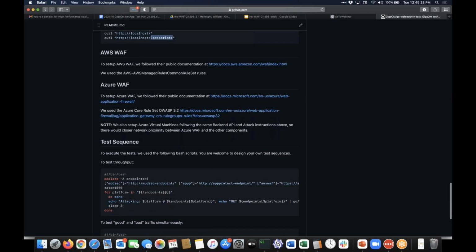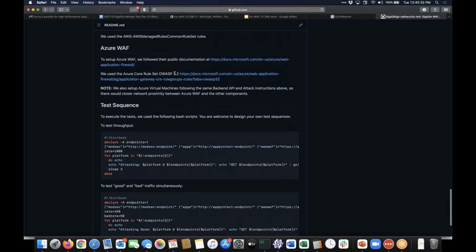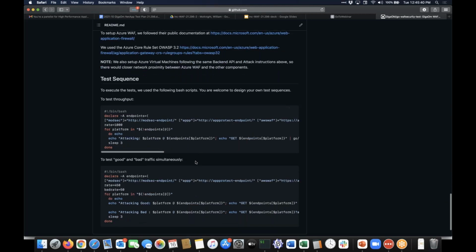With WAF and Azure, you just follow their documented steps, so I put a link in there to that. Oh, we did use 3.2, it looks like. I might have had that in the wrong slide, so if I had that in the slide, I apologize. I think they did have a 3.2 out.